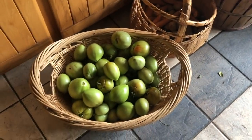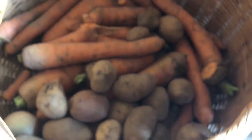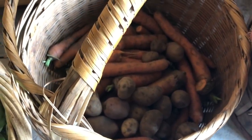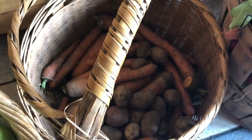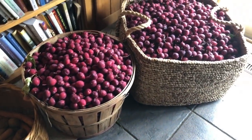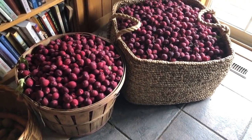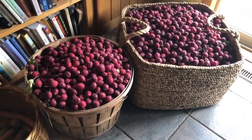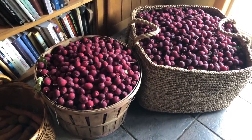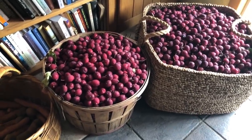Oh, here's the rest of those green tomatoes. Here's some of the carrots and potatoes that were not deemed worthy for storage. The rest are tucked away down in a root cellar-like space, packed in damp sand, and waiting to be used. Now look at these guys. Oh my goodness. These are crab apples, and these are going to make the best ever apple butter. I'm so excited about these, but we'll also be getting the juice out of some of these and mixing it in with our big apples for our cider. We do sweet cider and hard cider.